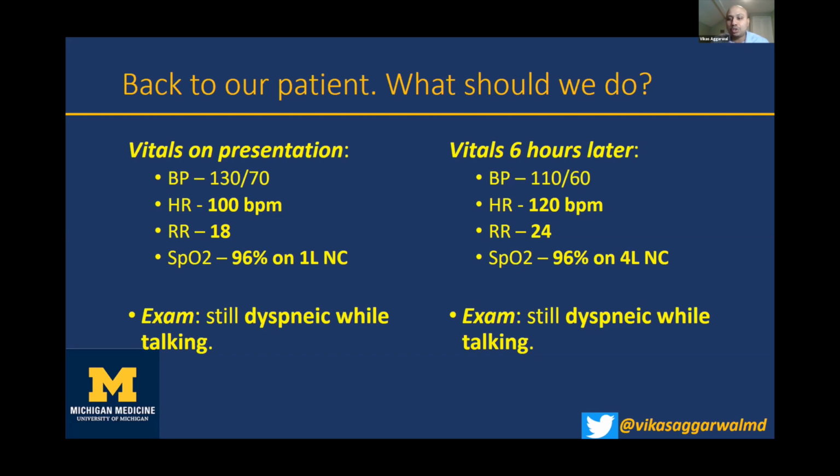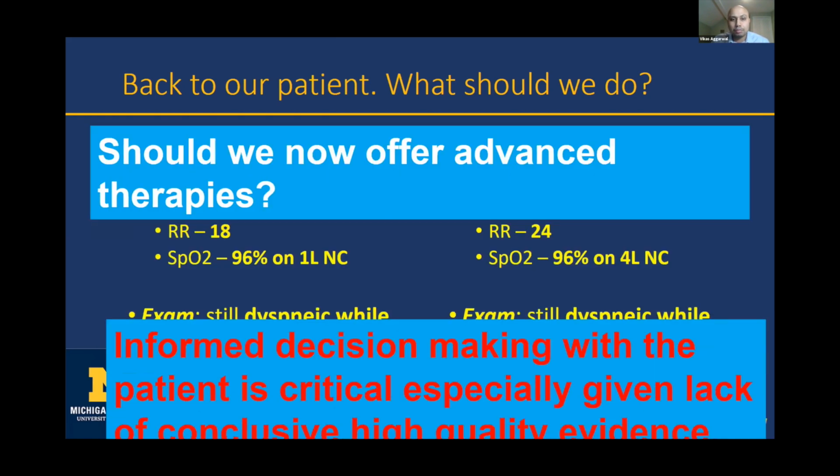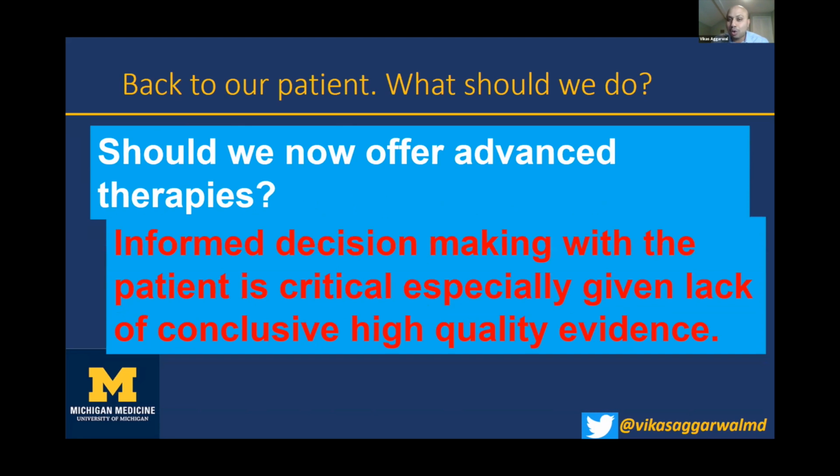If they get better with anticoagulation, they get better within a few hours. If they don't, they don't. So should we now offer advanced therapies to our patient? I think the answer is yes, but the key thing here is you've got to involve the patient and do a good job with informed decision making, especially because we don't have high quality conclusive evidence.